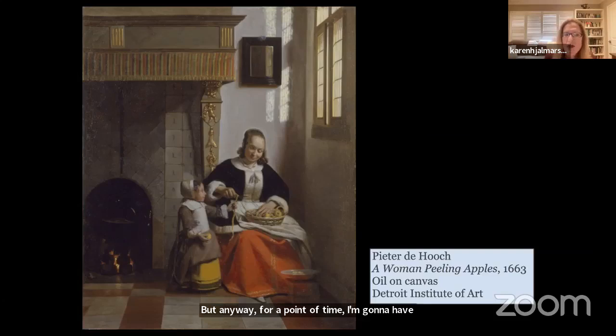So Pieter de Hooch shows a woman carefully with her daughter. And de Hooch, unlike Vermeer, had family groupings often. Vermeer usually did 1 or 2 figures. The light is an important source. Vermeer was a master of light, as was de Hooch. Light is pouring in from this one window.